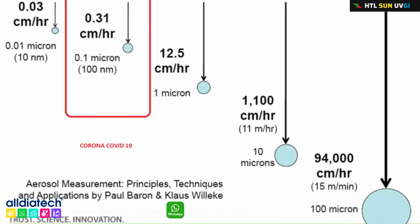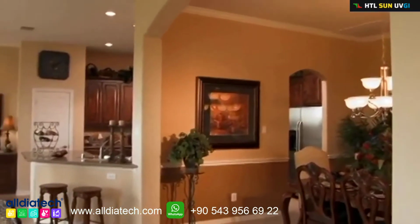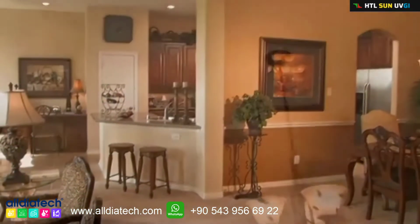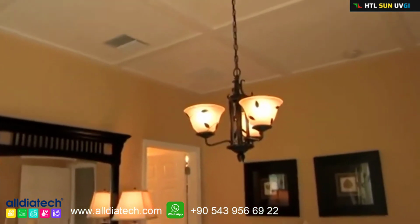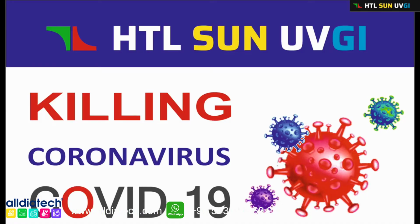It has always been wondered whether viruses are suspended in the air or not. Viruses also have a mass. Everything that has a mass is under the influence of gravity. The virus is so small, it actually falls down only 3 centimeters in 1 hour and 30 centimeters in 10 hours, which is to the scale of 1 to 160 of a hair strand. If there is no airflow in your environment, it takes 36 hours for the virus to fall below 1 meter. This poses a great risk in closed environments.